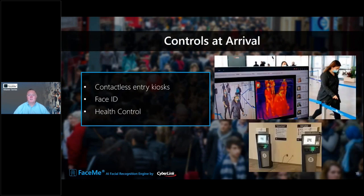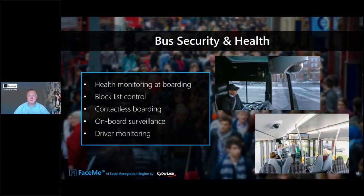Same thing at arrivals. When people walk by, you can have mask and body temperature checked right away. And everybody is familiar nowadays, or several of you certainly, with tools like Global Entry, where you can accelerate and minimize human contacts when you do entry in a new country or immigration. So these are things where facial recognition has started to be implemented and can improve dramatically.